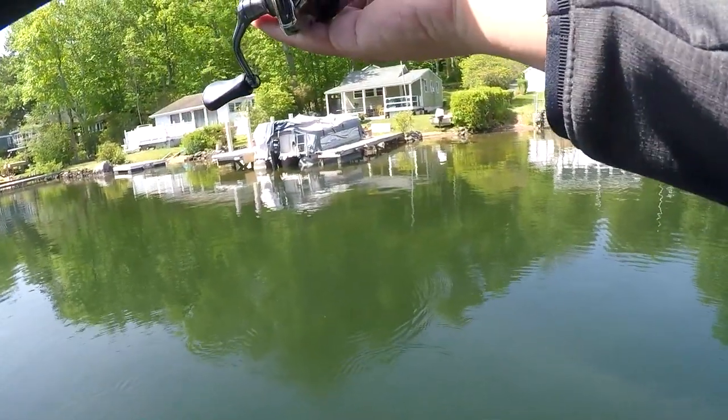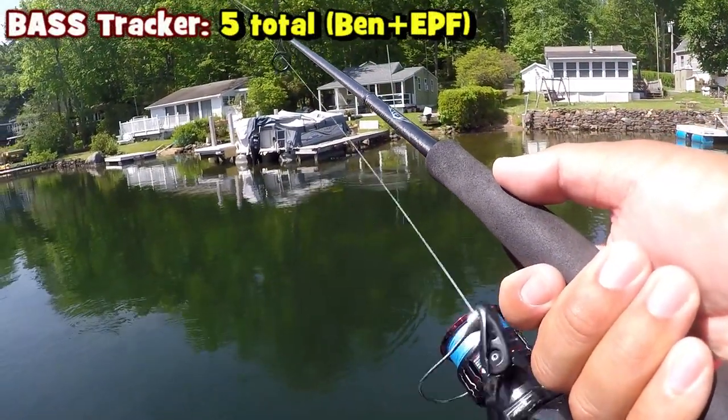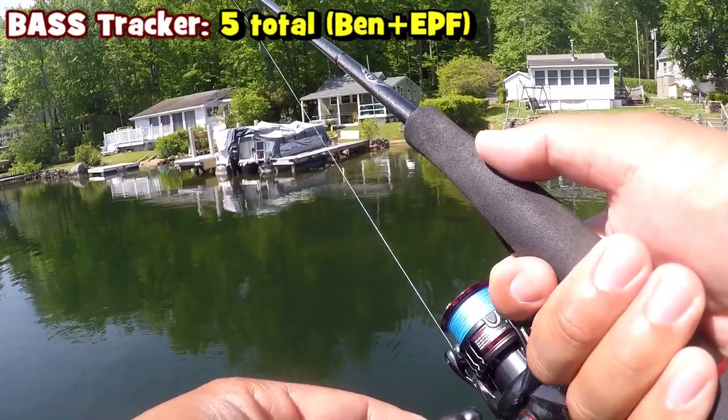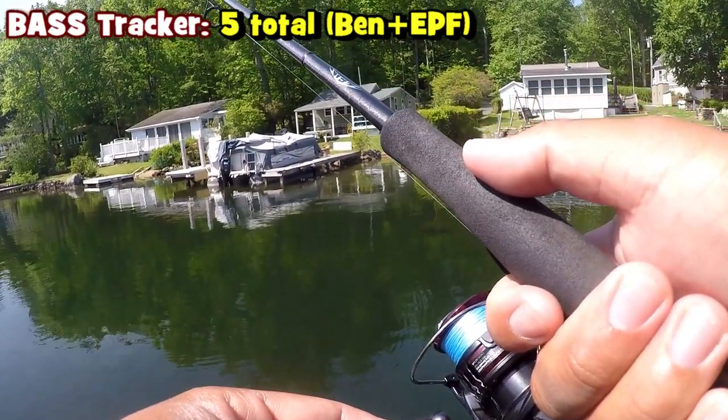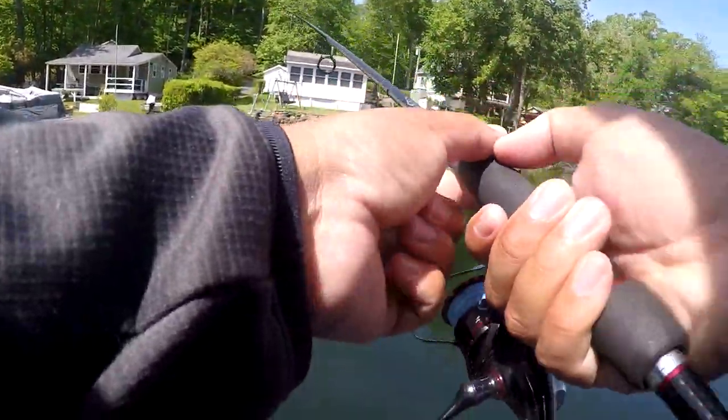He came over. Let's keep count of the bass we got. Okay, so I got three so far. I got two. You got two. Okay, let's keep count. That one is catchable, I think. So today, right now, we're at the count of five so far.